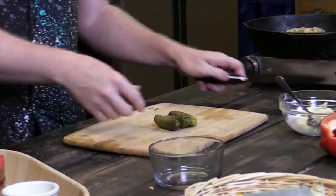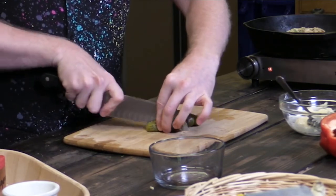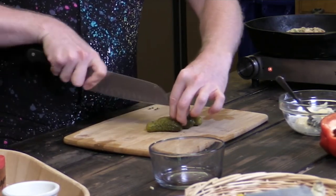And so then I've got here just some small kosher dill pickles. See, your salmon joke worked. Funny once, funny every time. That's right. Salmon joke. So we're just gonna mince these up real fine here.